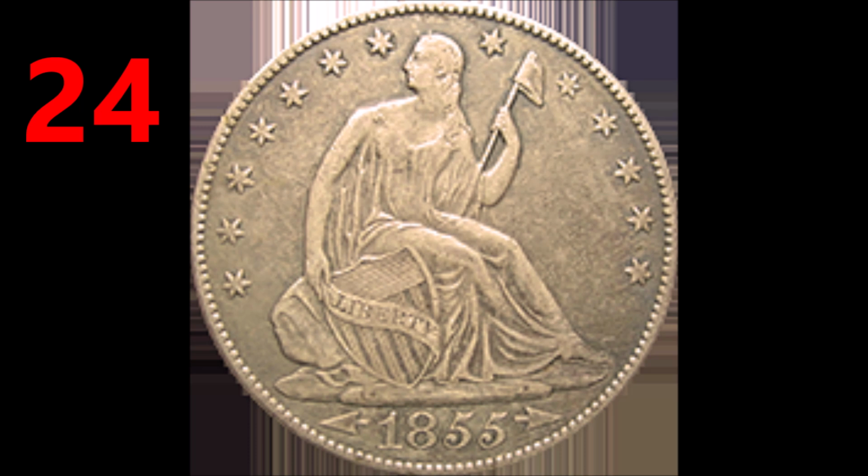The next coin at number 24 is the 1855 S Liberty seated half dollar. So similar to previous ones sitting at number 25, yet the total produced was 129,000 of these. They also have a 90% silver content, and they still weigh just under half an ounce at 0.3617 of an ounce, so a little bit heavier than the previously mentioned one, but their value sits around $25,000 for one in mint state and around $400 for a circulated one. So it makes it a very good coin as far as a collectible aspect and value aspect.